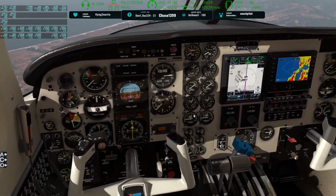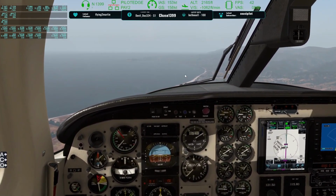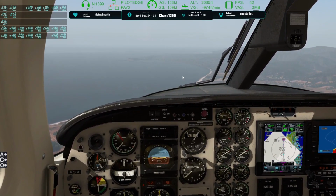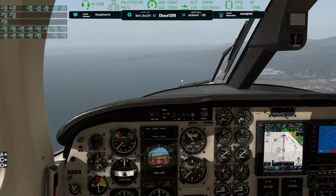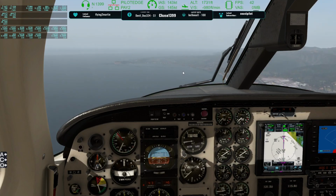Gear traveling here. Our minimums for this is 381, so we'll just call it at 400 MSL. Elevation 66. Half Moon Bay traffic, Piper Cheyenne 139, 3-mile final, runway 30 on GPS 30 approach, Half Moon Bay.